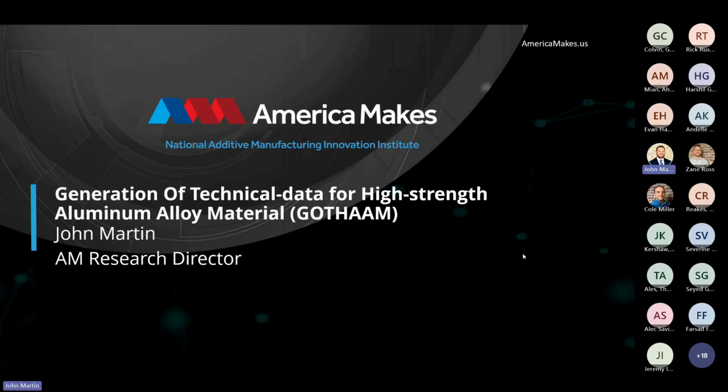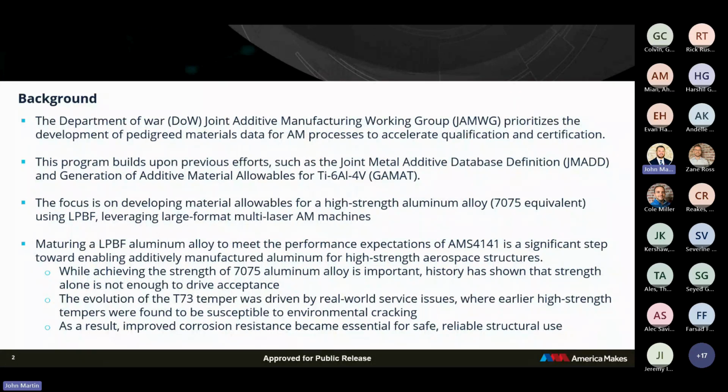All right, thanks, Cole. Good afternoon, everyone. Thank you for joining us on this kickoff for Generation of Technical Data for High-Strength Aluminum Alloy Material, otherwise known as GOTHAAM. We'll get into a little bit of the background. For those of you that were on some of our prior project calls as of late, a lot of these opportunities are being generated out of the Joint Additive Manufacturing Working Group, also known as the JAMWIG, which sits under the DoD or the DOW, OSD, but is comprised of a lot of different SMEs and AM stakeholders within the DOW, identifying materials, needs, and processes that could help the mission of the warfighter.